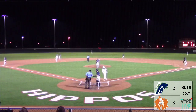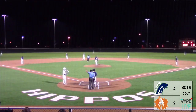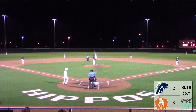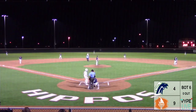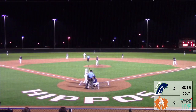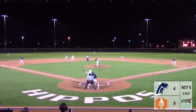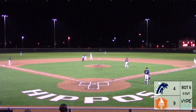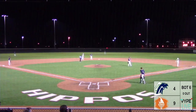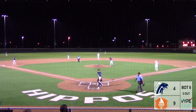Next pitch, curveball in there, swung on and grounded foul down the third baseline. So count remains at 0-2. 0-2 pitch swung on, lofted into foul territory on the first base side. First baseman Collins is tracking over there and does not make the play. So hitter will come back with an 0-2 count.